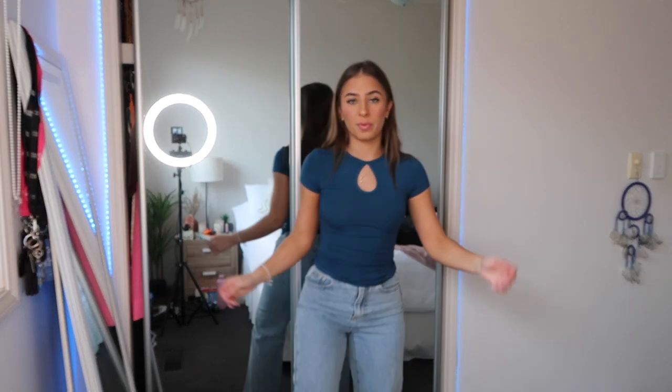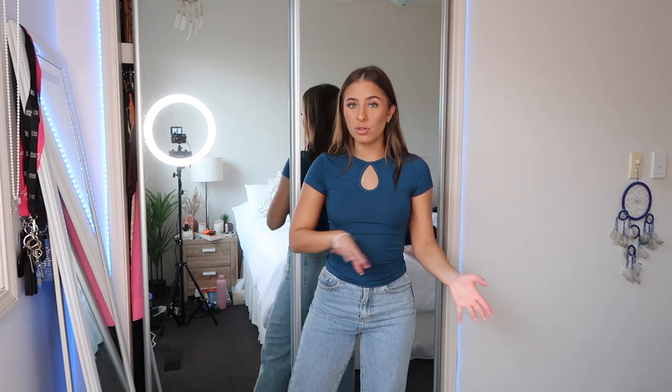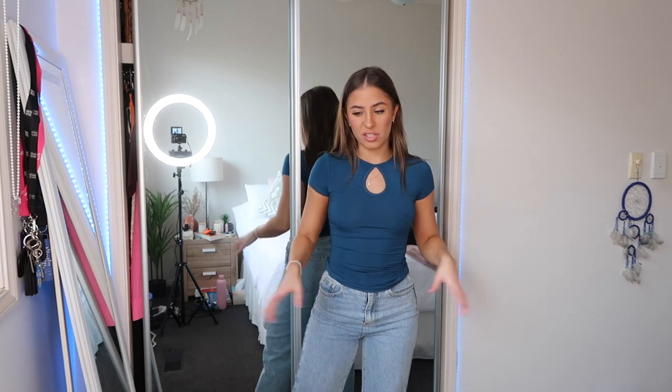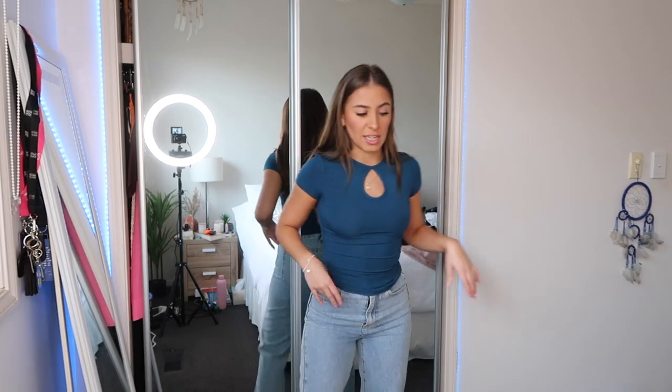Okay, next up we've got the Looking Fine crop t-shirt. I've just got it in a teal color and it's essentially a basic t-shirt with a little keyhole up the top and it's so pretty. I feel like this would look flattering in so many different ways. It looks super cute with jeans and white sneakers, but I could also pair it with a pair of leather pants and my hair slicked back, and I feel like it would look so bougie. So it's a really versatile t-shirt.